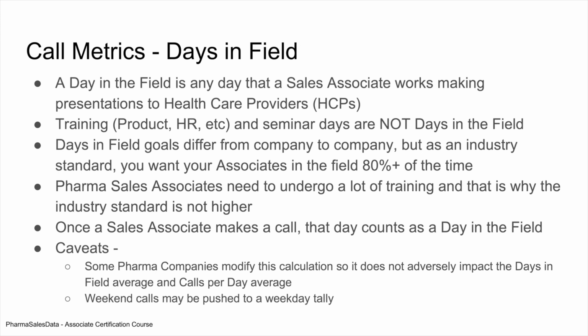Once the sales associate makes a call, that day counts as a day in the field. Now, there's a caveat to this because sometimes an associate will make weekend calls. If they make a weekend call, the company has to decide, do we really want to count this against the sales associates' days in field? Because if they only call on 1 or 2 doctors on a Saturday and they worked 5 days that week already, now you have a denominator of 6 days in the field, which is going to push their calls per day average down. So you have to understand how your company is going to work with this, and your IT department, information technology department, has to use that information with their calculations so that they would take this down.